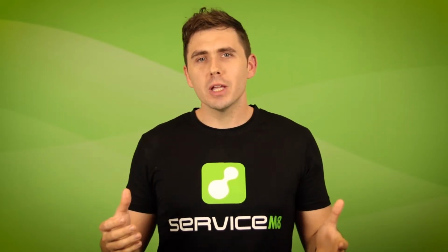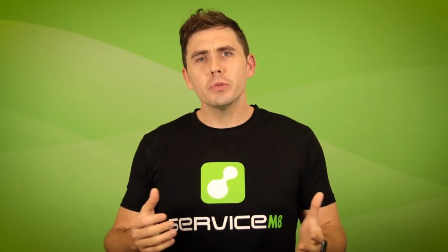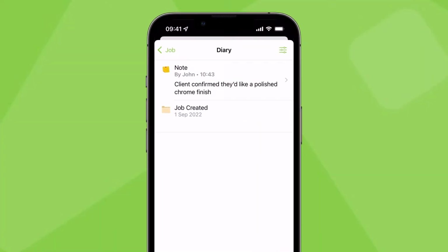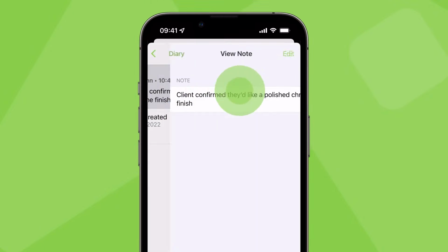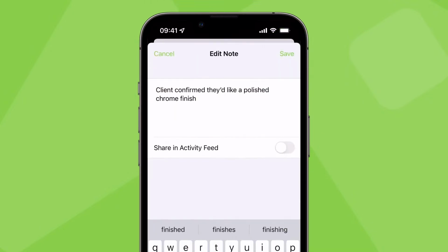Job history. Keeping a detailed record of every job you ever do, then being able to access this job and client history anytime in the future is a really powerful resource. The job diary is a central point for all history of a job, keeping everyone in the loop. So we're excited to make it even more powerful. First, you can now edit notes in the app. So if you make a mistake or a typo, you can tap here and edit for up to 15 minutes.